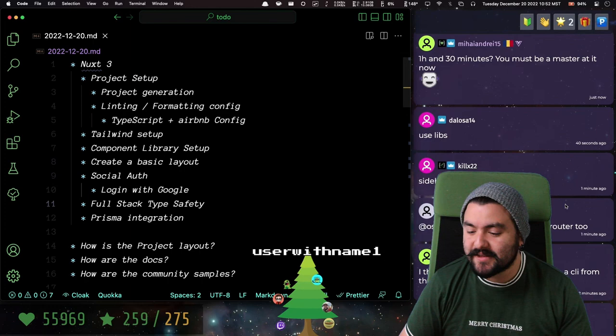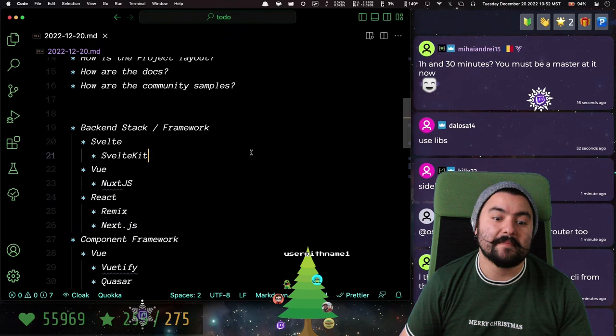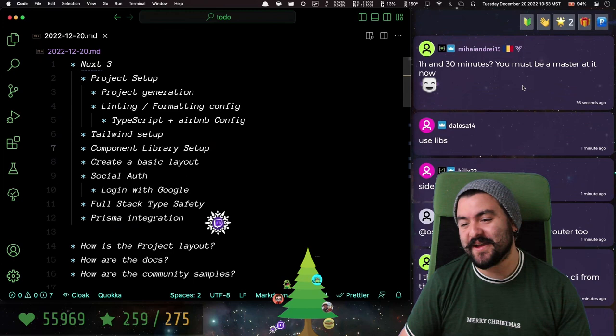Yeah, I think you're right, Mihai Andre. The only one that doesn't have a CLI is Nuxt. Nuxt technically has a project generator, but there isn't a CLI with more commands beyond just generating a project. Whereas Nuxt has a CLI called Nuxie or Nuxy, and it has commands you can run to add stuff to your app. But that's the plan for today. We're going to be doing all of these things in the Nuxt ecosystem.